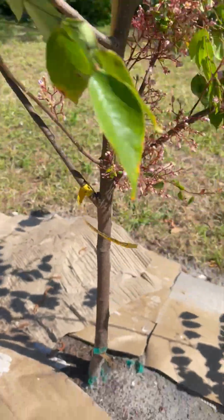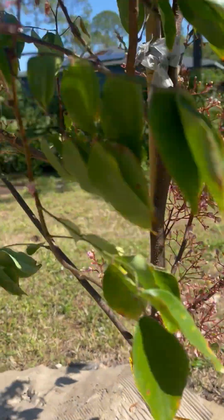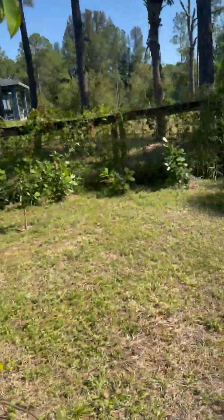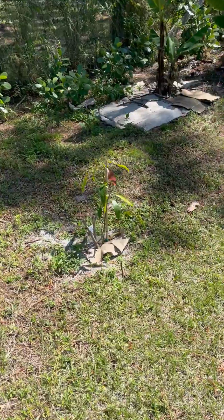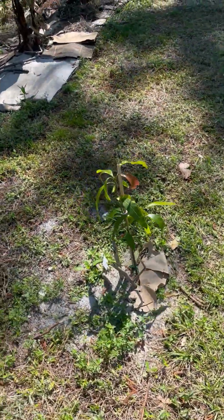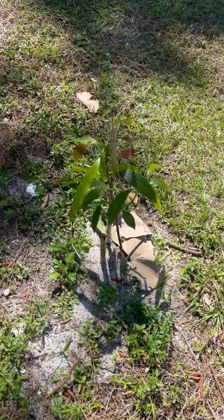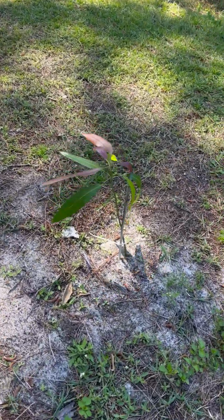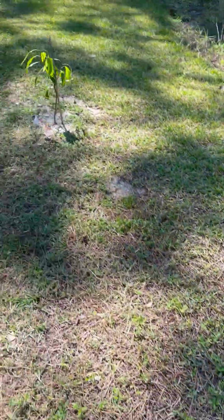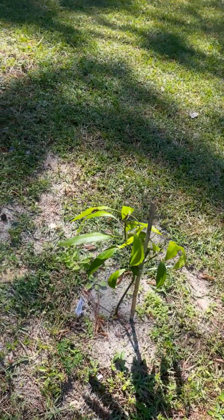Let me just check. It doesn't need any water. Looks good. Maybe too much sun, but it will be okay. They thrive. And then we have another mango seedlings. And I'm not even going to bother to say what they are. Number one, I don't know. Number two, it's not going to matter. I don't know if they're going to be fruit or taste like fruit.